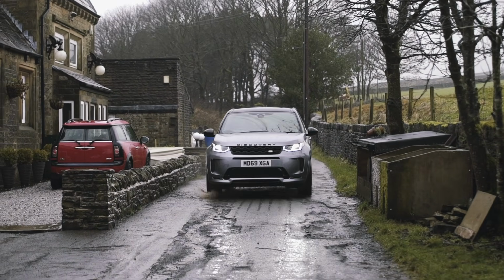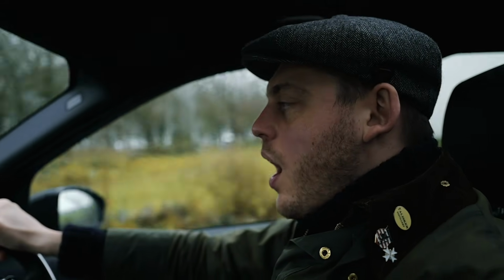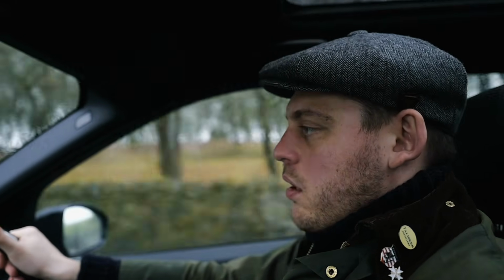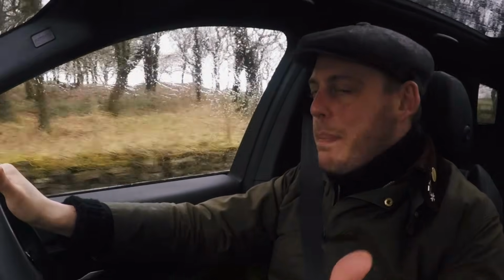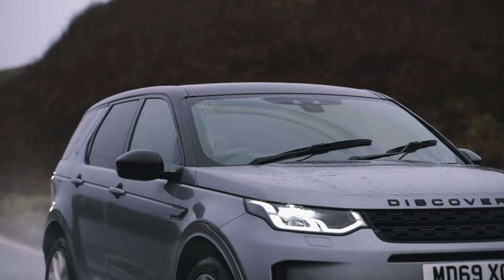This particular model is the SE version, it's a right mouthful this. SE version, R-Dynamic, black. Now, I don't think you're supposed to say black edition because that's an Audi thing, but I don't know. I mean, it seems a bit strange just to say black on its own. So there's a real array of spec options. It's actually kind of mind-boggling to try and get your head around it.